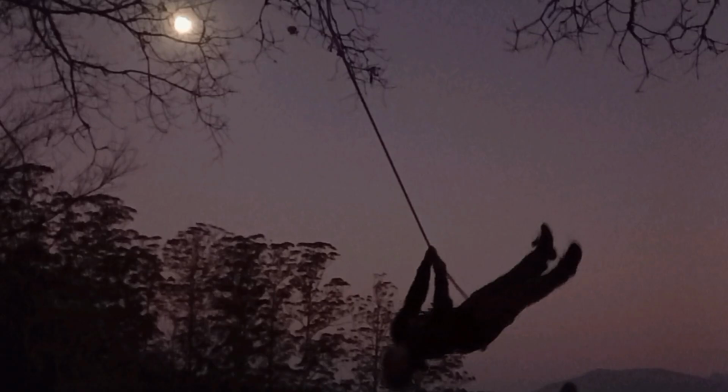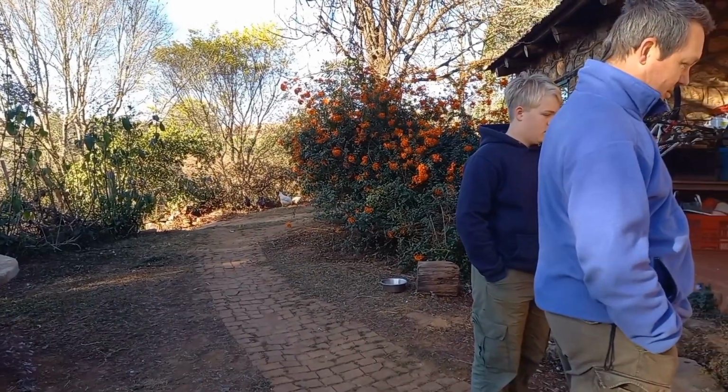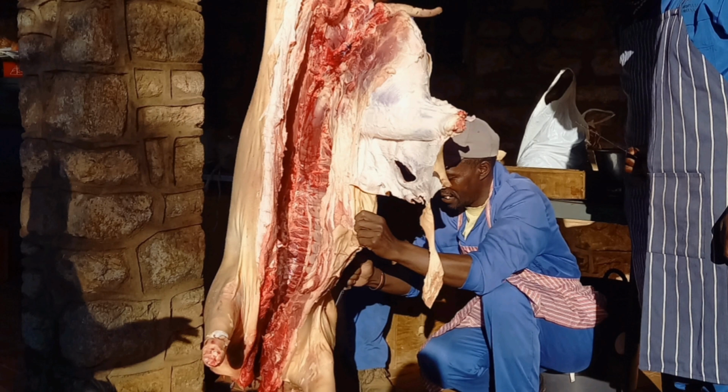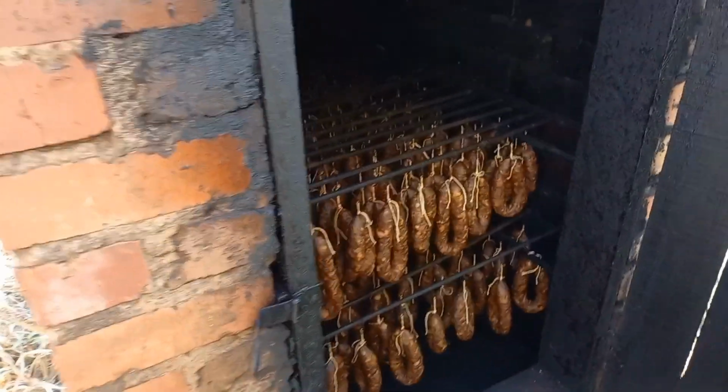The boys also used this swing so much. One day we also saw a pig being made into their chorizo. 2 days after, they were finished and hanging in the smoker.